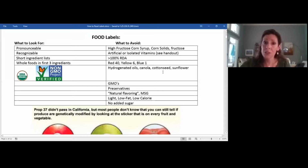Oils that you should be aware of are things that are hydrogenated oils. This gets a little bit tricky because sometimes they don't come right out and use the word hydrogenated. Common ones would be canola, cottonseed, or sunflower oil. Another interesting fact on the cottonseed oil is that if you think of this for a second, cotton isn't really a food. Therefore, there's no regulation as far as what they can do to it or have to do to it to put it in the foods.